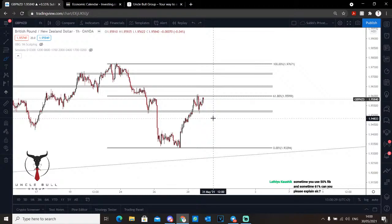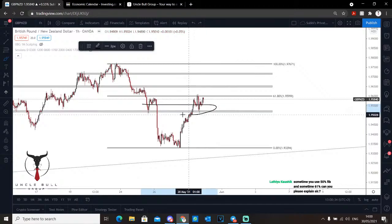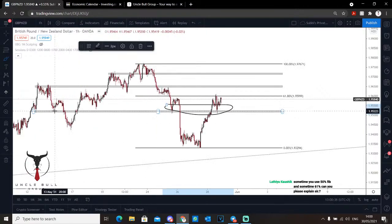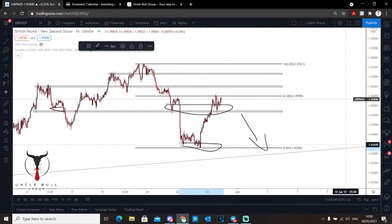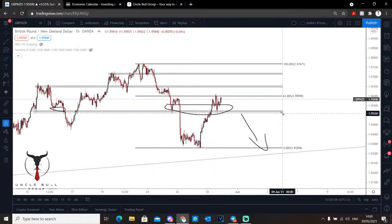So from a technical perspective, in my opinion, if we see a break of this support over here, and we have fundamental validation, we should easily continue down here, and retap this area around 1.935, sort of create a double bottom price action pattern, and potentially continue down if the news turns out to be true. So for pound NZD, this is what I'm looking at.